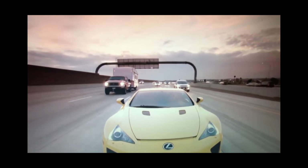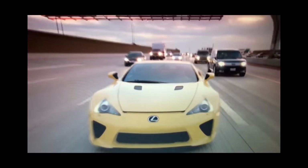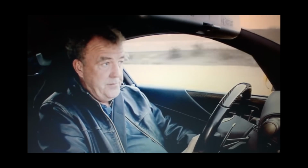I mean, yes, there are faults. The petrol tank is too small. The seatbelt is idiotic. And joking aside, I would like a cup holder. But the rest of it is so exquisite. I'm going to say it. It's the best car I've ever driven. It really is.